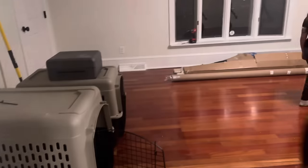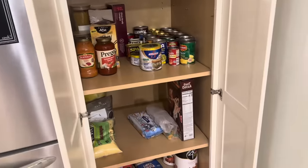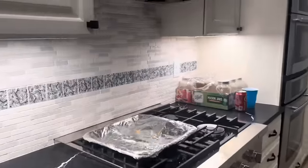Oh, we did so much today, even from when we left to get the dogs to when we got back. What? The kitchen looks like you did a lot. We did everything. My mom, we did the pantry. I'm gonna organize everything after I go to Container Store, but we put everything away. Mommy cleaned up. My mama.